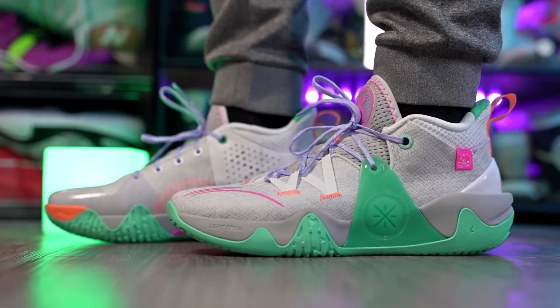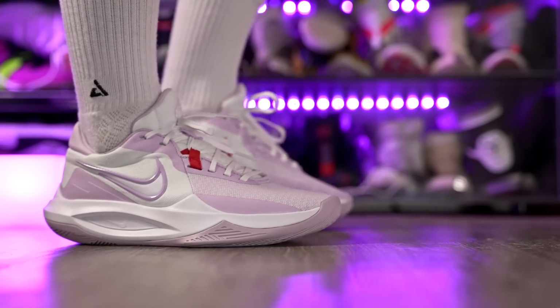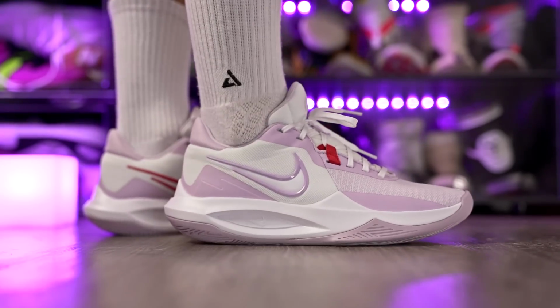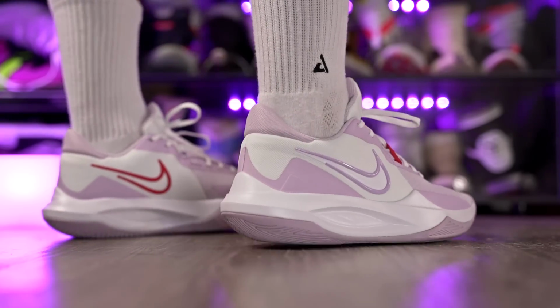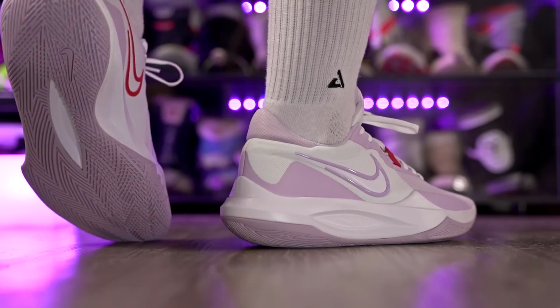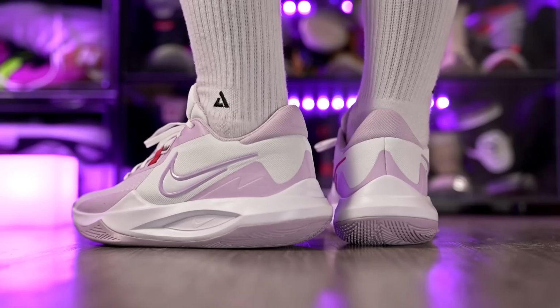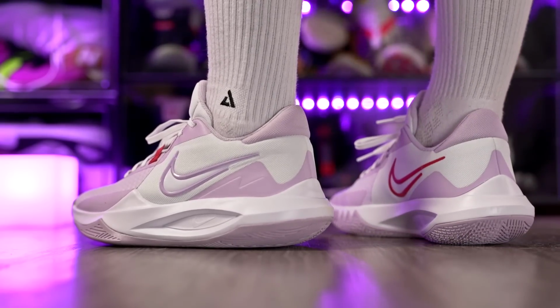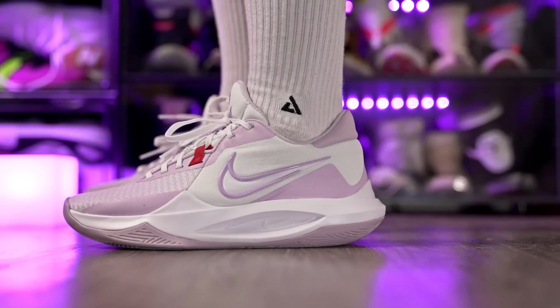Next, we got the Nike Precision 6. So that shoe is super cheap. It's going for 75 bucks. And yeah, solid performer. I love the colorway that I have. Traction is solid, not top tier, but it's solid. Cushion also kind of sucks, just like the D-Lo Ice. But materials are super thin. Support I really had zero issues with. So if you're looking for a no BS shoe that's super responsive and very lightweight, the Precision 6 is a great option.